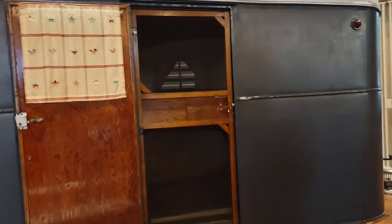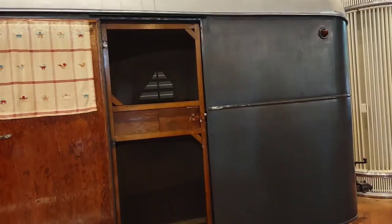and Charles wrote portions of the Pulitzer Prize-winning book The Spirit of St. Louis. Price tag brand new was $795 and it weighed 2,750 pounds.